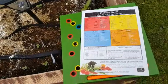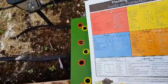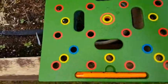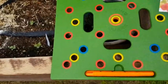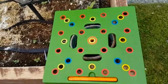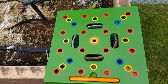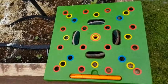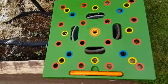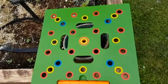This came in the mail today, and I'm quite excited to use it. It has a planting guide, and then of course the different colors are different planting guides for square foot gardening. And from what I'm told, it helps you make the most of your vegetable garden. And I know one of the huge problems I always run into is spacing, because I don't really understand how things should be spaced, so that can be a problem. And I'm thinking that this is going to help me eliminate that. So, yay!